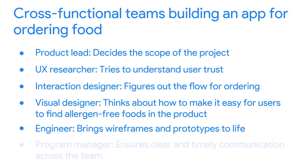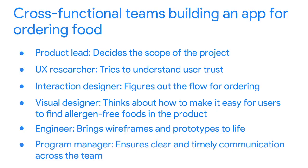There are a lot of moving parts here. This is where the program manager comes in, to ensure clear and timely communication across the team, so the process of building useful apps moves smoothly from start to finish. Every team and team member has a different task to complete, but ultimately, they all have the same goal: to build a product that's usable, useful, equitable, and enjoyable for users and businesses.